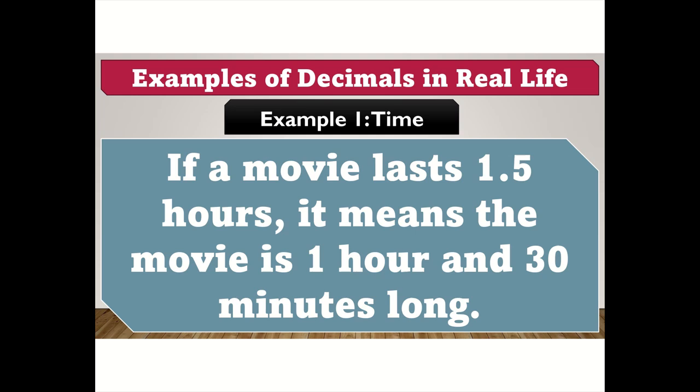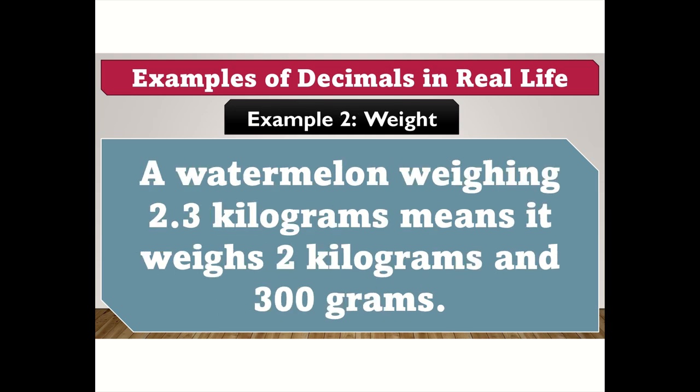Examples of decimals in real life. Example 1. Time. If a movie lasts 1.5 hours, it means the movie is 1 hour and 30 minutes long. Example 2. Weight. A watermelon weighing 2.3 kilograms means it weighs 2 kilograms and 300 grams.